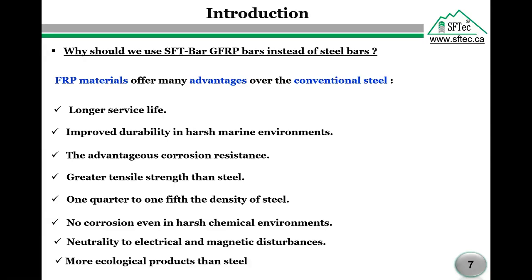And last but not least, it is definitely a more ecological product than steel. So if you're building, say, a green building, you can get LEED points because at least 95% of the glass used in our product is post-consumer recycled glass. Also, the embodied energy needed to produce fiberglass bars is a lot less than mining steel and shaping it.